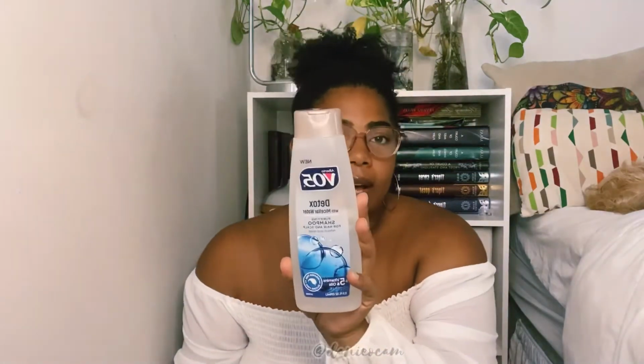The other 2 products I've been using is just my shampoos, and I've been using the Trader Joe's Tea Tree Tingle or the VO5 Detox with Micellar Water. It's the purifying shampoo, and I bought this because it's a purifying shampoo. In my first couple of videos, I was using the Herbal Essences, and I don't know, it just wasn't cleansing my hair as a shampoo. It almost felt like I was putting conditioner on my hair, and I really didn't like that.